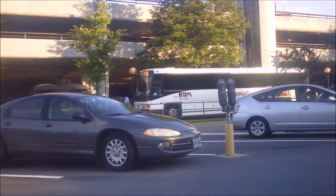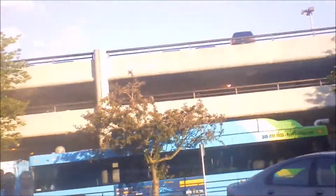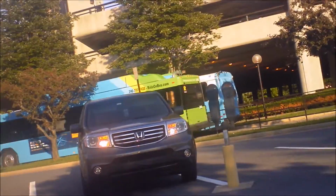5845 or 5708. Whoa, no, there's 5845. It's not in service now. Oh, 5923 on the 78 to Kingsville. That's towards where they are.